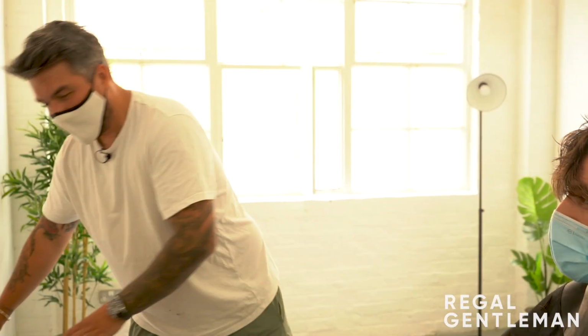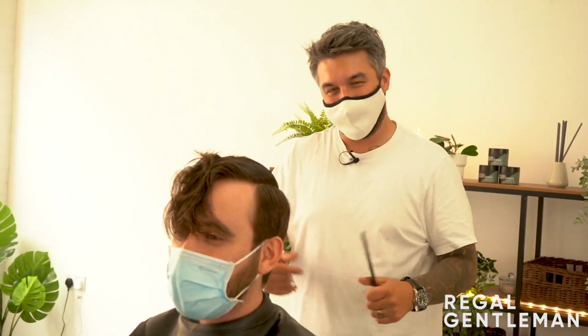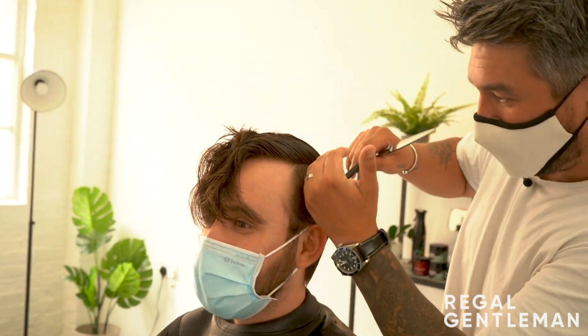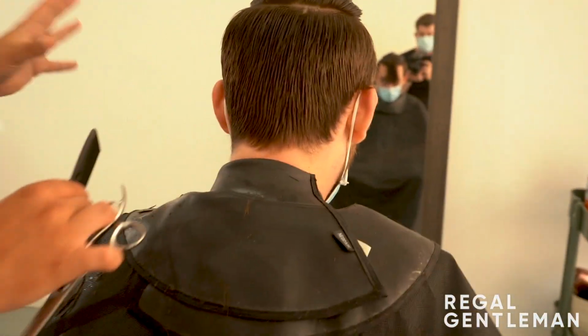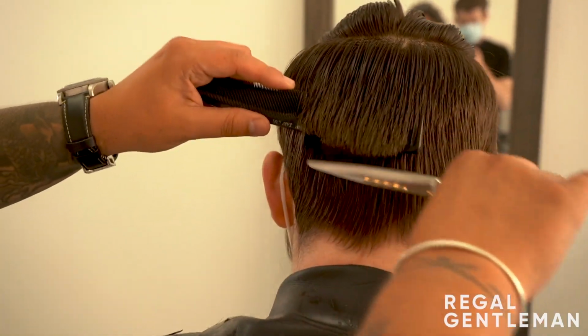Because one thing that Emir did say he likes is when it kind of pushes back a little bit down the bottom of the ear, so I'll try and use that. I still want to take it a bit shorter, but we've still got the element that his hair can still fall back. Would you like me to really sharpen this up so it looks nice and neat, or do you want to leave it quite natural? What would you prefer? Natural, yeah? You okay with that? Yeah, of course.